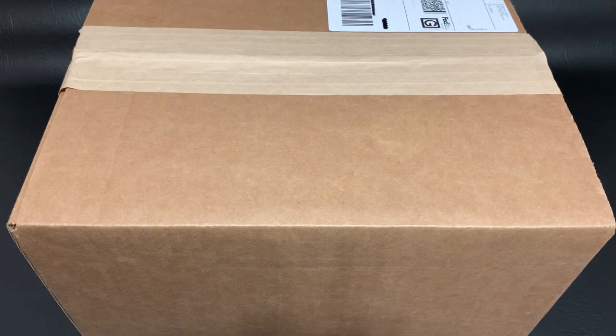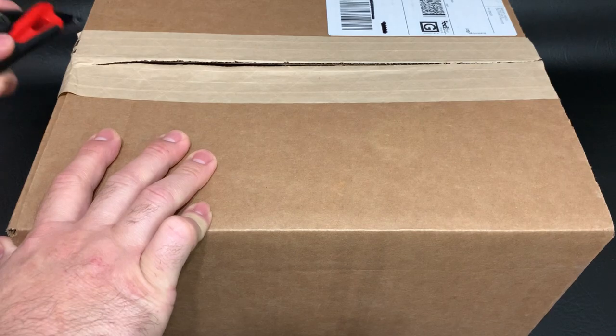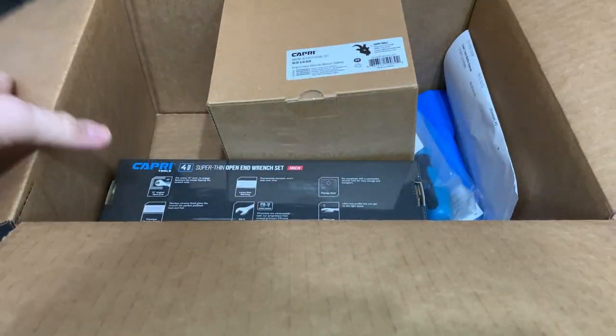What's up, guys? Today we have quite a large box here from Capri Tools. Let's jump on in and see what we got inside. It's been a while. Cool to see some more Capri Tools. Pretty sweet. Let's put this over the side here.